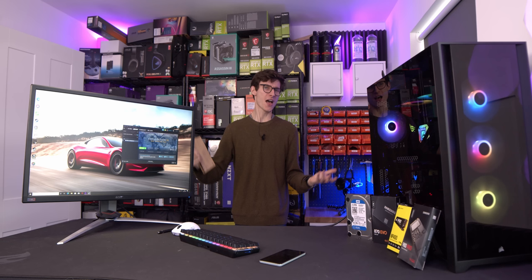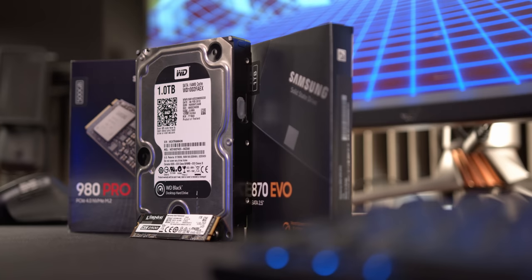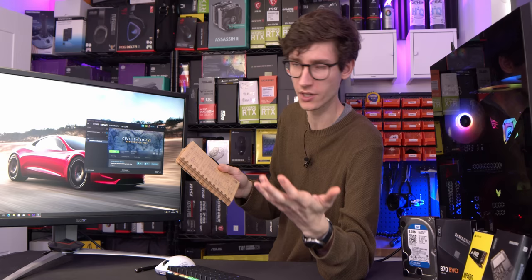That's it. I'm free. I don't need to do any more tests now, and you don't need to see them all. I spared you that. The Gen 3 was actually pretty similar to what I expected, but there were a couple of results where it did come out on top of the Gen 4 drive. This could just be circumstantial. It could be because this is a 1 terabyte drive, whereas the Gen 4 was 500 gig.